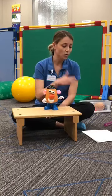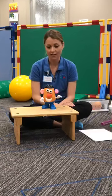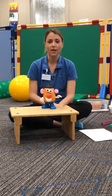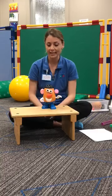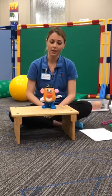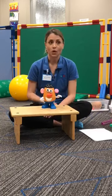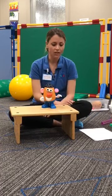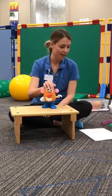And then you can even move into the functions of objects. Like, I don't have his glasses on, but why does Mr. Potato Head wear glasses? Because they help him to see. Why does he need shoes? Because he wants to go outside. He doesn't want to hurt his feet. Or why do we have ears? Because we have to listen. So you can move into the functions of objects as well with him.